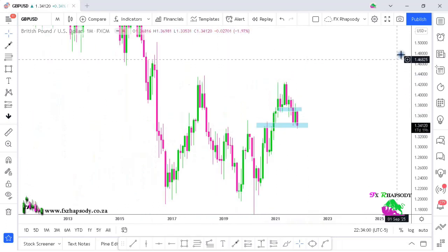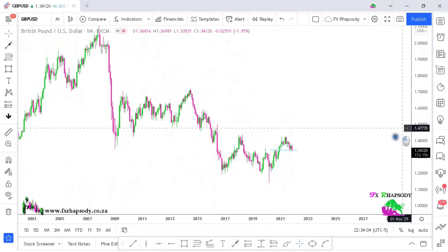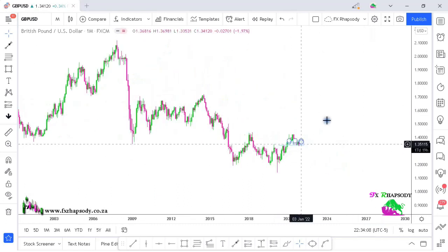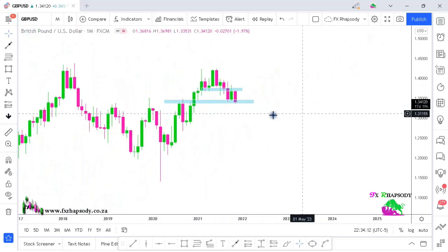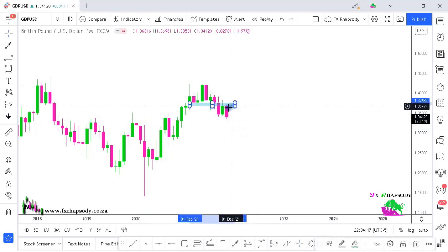If we look at the bigger picture, we can see that the pound is very low, so there is a possibility for a nice move to the upside if you zoom out. So let's have a look and see what this month will hold.